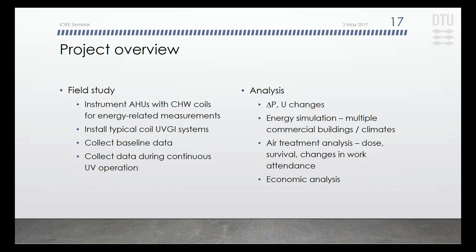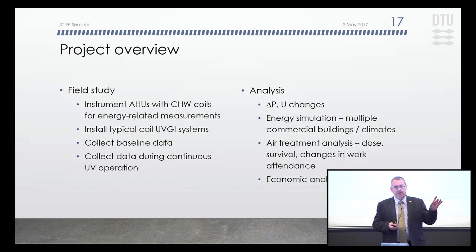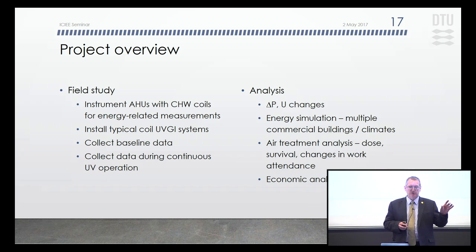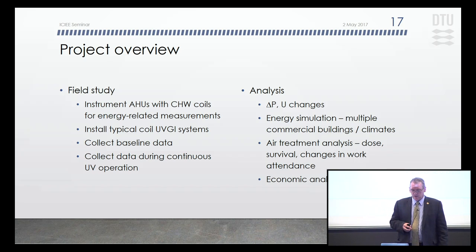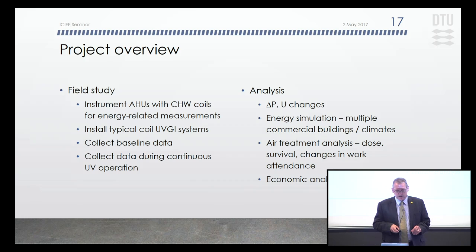So we did, as I already mentioned, field studies in 2 locations. In the US, we had a fairly temperate location at State College, where my university is. That coil was dry for much of the year. The other was in Tampa, which is a fairly hot, humid climate, although not strictly speaking tropical, and then systems in Singapore where it's hot and humid all year.